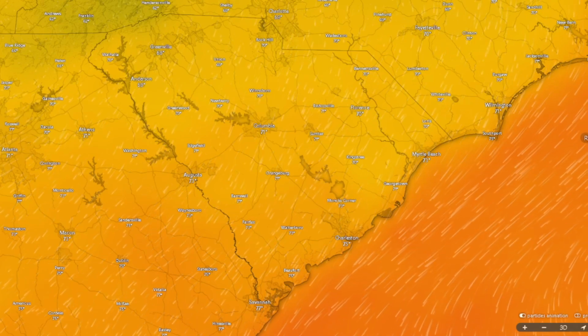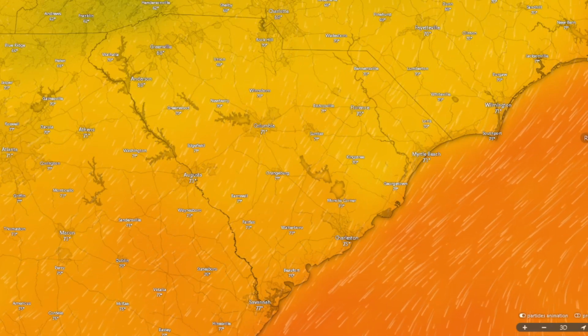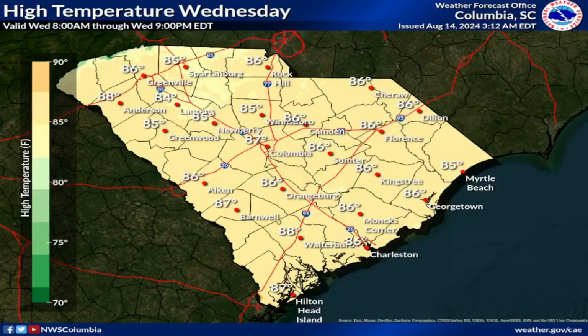In terms of not precipitation, but high temperatures for today, around 87 in Columbia, 86 in Moncks Corner, 86 in Charleston, 85 in Myrtle Beach, 86 in Cheraw, 86 in Rock Hill, 85 in Spartanburg, 86 in Greenville, 88 in Anderson, 85 inside of Greenwood, 86 in Aiken, 88 in Walterboro, 86 in Moncks Corner as well.